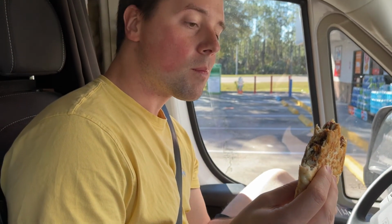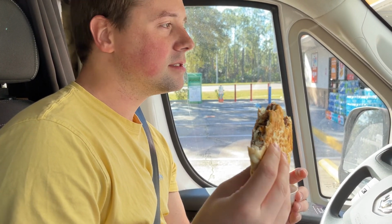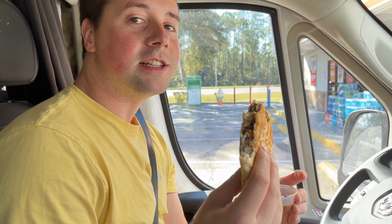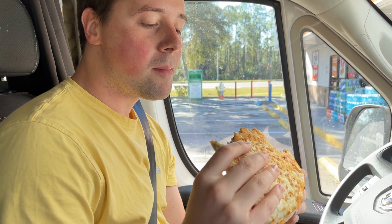First things first, a little leftover break. Cold quesadilla. Sometimes it's better to just eat it cold. I don't know, this would probably be good warm, but it's not worth the effort.